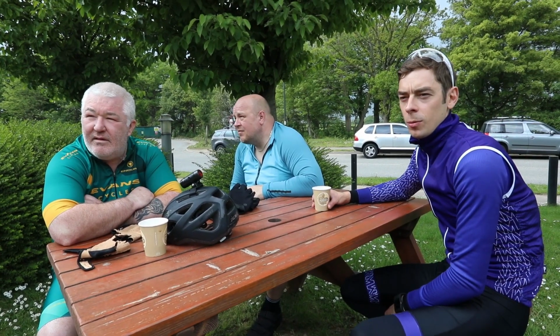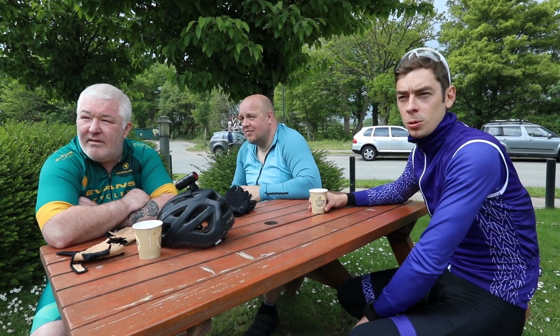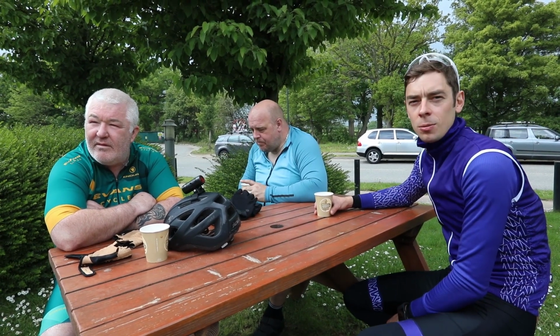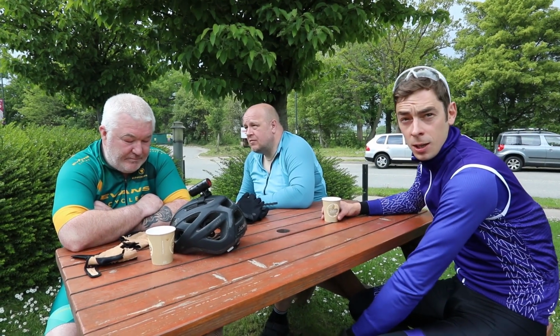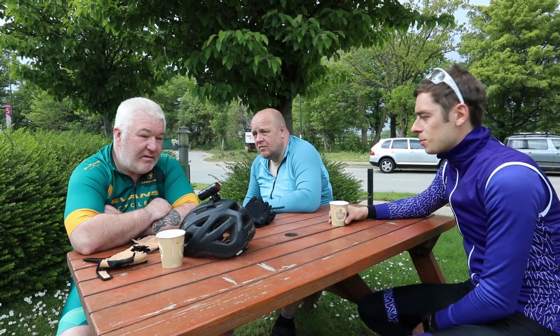I think we've proved that we've got some good endurance in the legs. We've experienced LEITH Hill, which was definitely an experience for all 3 of us. But there's no unknown there now, so we know LEITH Hill. So yeah, I think it went really well. A lot of positives. We were faster than we expected to be. Average speed was higher than we expected it to be. So definitely some tired bodies, but a pretty positive experience, really.